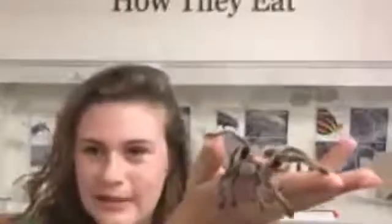So this is Belle. So Belle is called a Chilean rose-haired tarantula. And we're gonna talk about how she eats. So tarantulas are venomous. They do have venom. Does anybody know the difference between venom and poison? If you do, put it in the comments and let us know what the difference is. So Belle is venomous, and her venom is very important.